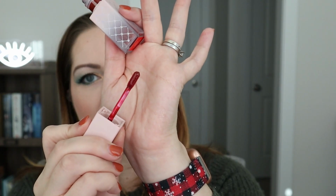This red is so gorgeous. For reference, this is Miss Canna. I really enjoy this formula. One thing to note though, and I don't know if you saw it while I was applying it, but the doe foot on this is extremely flexible. So just have a care when you're applying it because it could easily get a little bit messy. But I think that this look is gorgeous. Okay, let's try on the full outfit and see what everybody thinks.